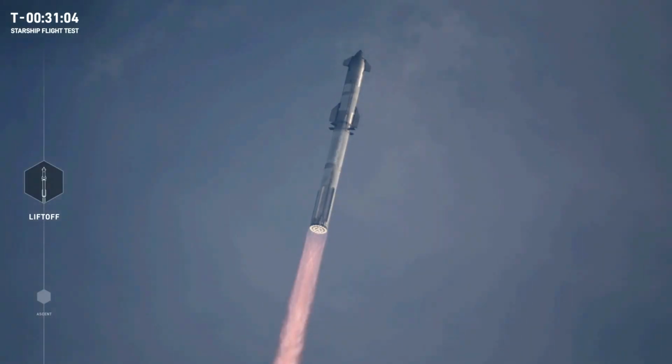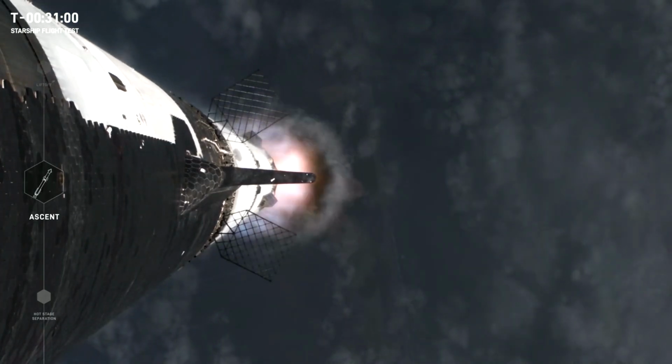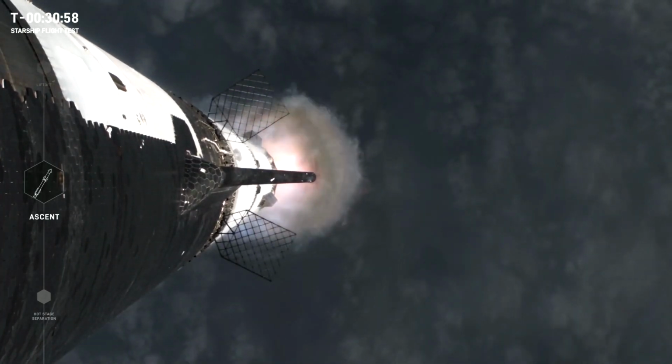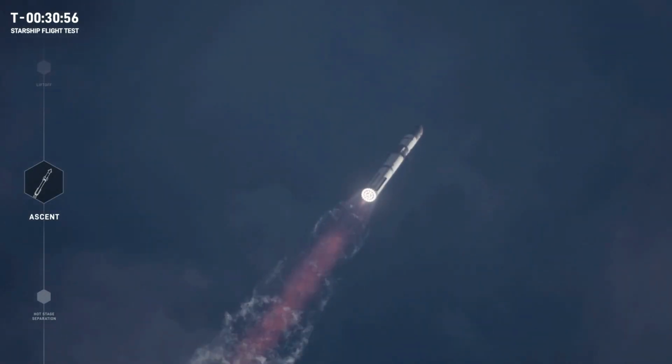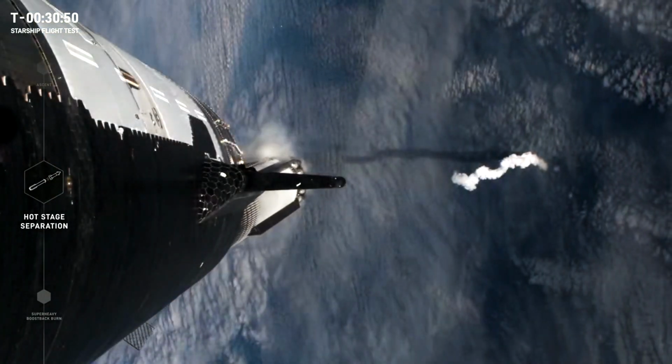All 33 Raptor engines on the SuperHeavy Booster started up successfully and completed a full duration 2-minute and 41-second ascent burn. Then we saw our second ever hot stage separation, powering down all but 3 of SuperHeavy's Raptor engines and then igniting the ship's 6 Raptors to create separation.